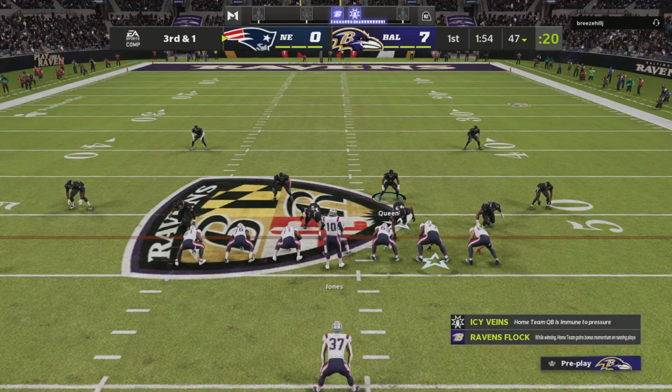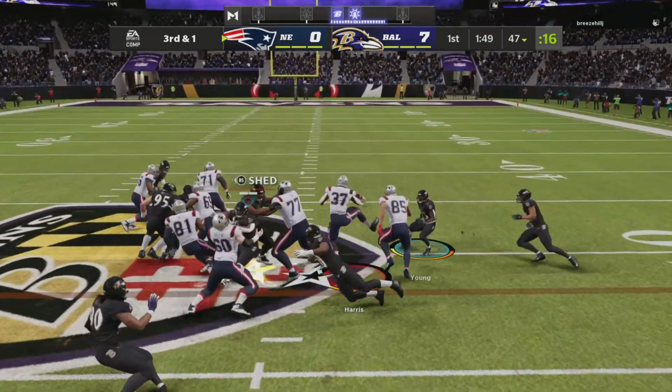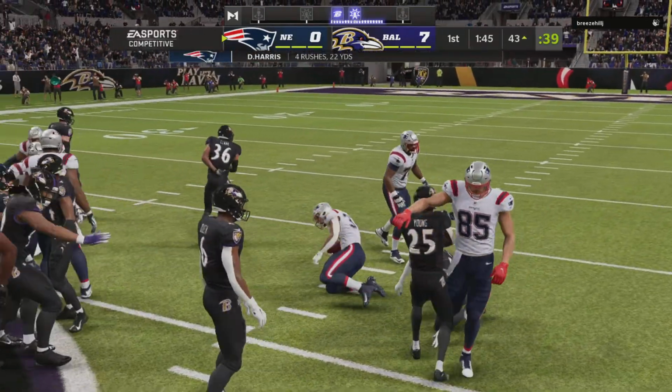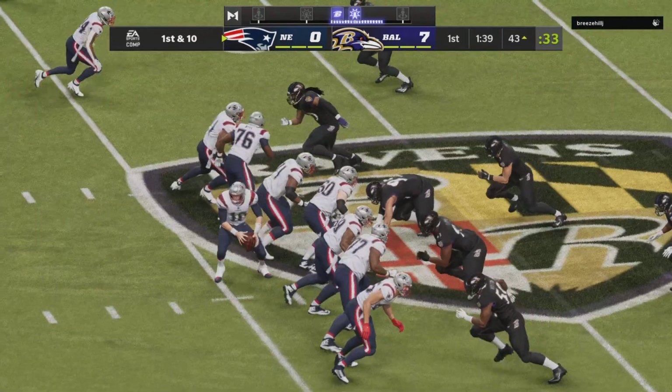The Ravens bring out an extra defensive back here on 3rd. Trying to pick it up on the ground with Harris. And taking it across midfield and inside the 45. A 10-yard pickup, and it's enough for a Patriot first down.